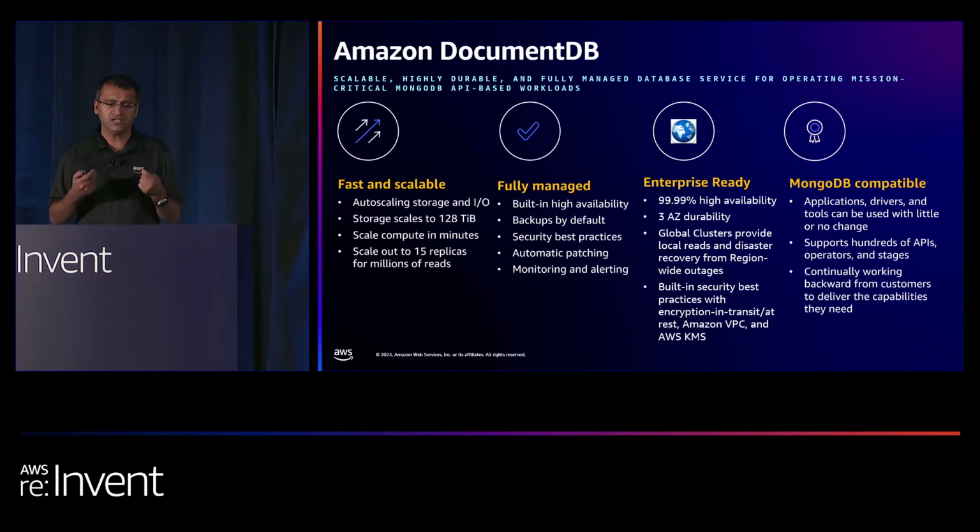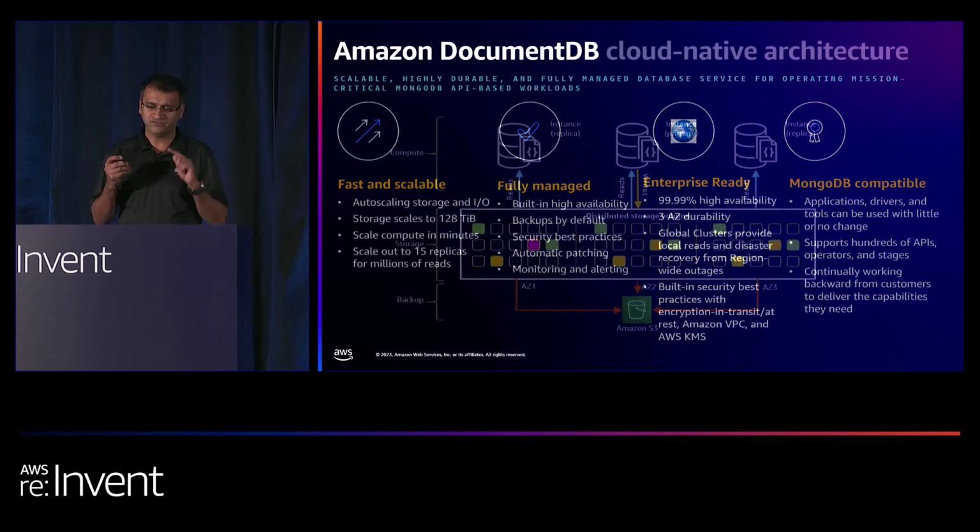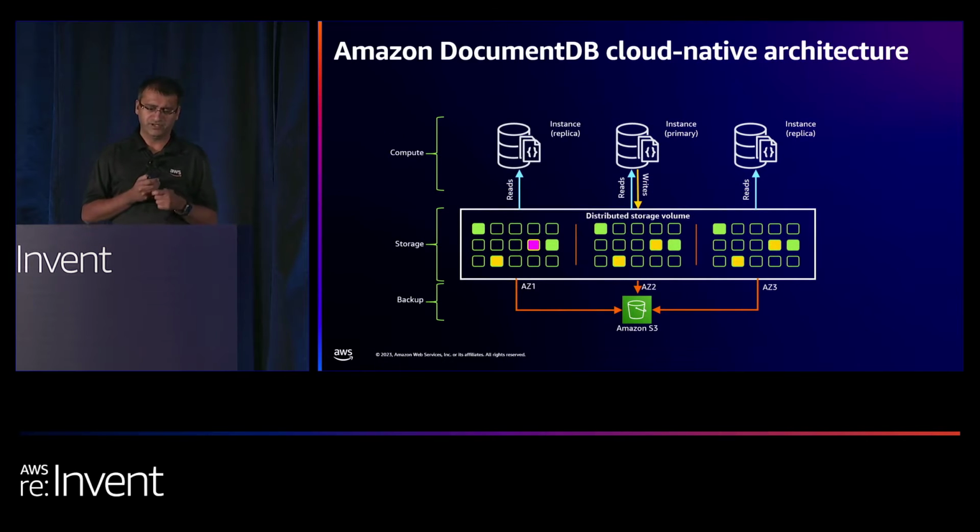And if we double-click on it, there are 4 things I want to talk about here. Firstly, it is very fast and scalable. What do I mean by fast and scalable? I'm going to go to the next slide and come back here, but I want to first talk about the architecture so you can better understand it.